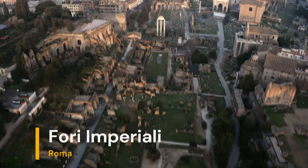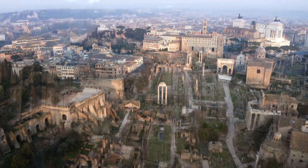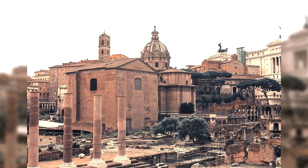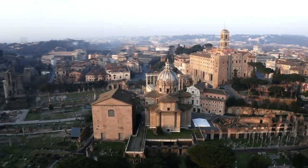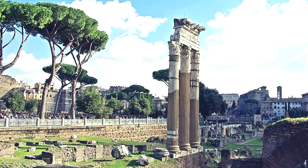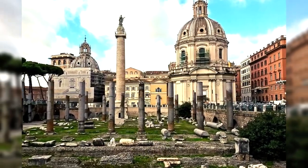Number 3. The Fori Imperiali is a large archaeological site in Rome that contains the remains of several ancient Roman forums. The forums were public squares or open spaces in ancient Rome that were used for a variety of purposes, including as marketplaces, political centers, and places of public assembly. The Fori Imperiali is located between the Coliseum and the Roman Forum and covers an area of about 60 acres. It contains the remains of several important forums, including the Forum of Caesar, the Forum of Augustus, and the Forum of Nerva.